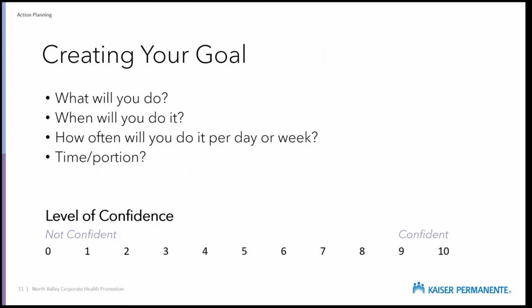Next thing is when you create your goal, what will you do? I want you to really think about it. When will you do it? My hope is now. So you always want to get started on your goal as soon as possible. How often will you do it, day or week, and then time or portion? Those are all things that you set in the SMART goals sheet.